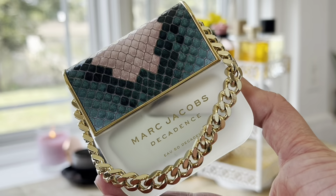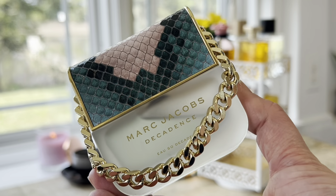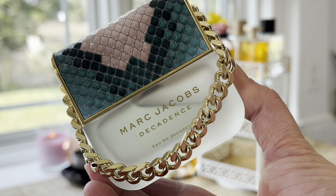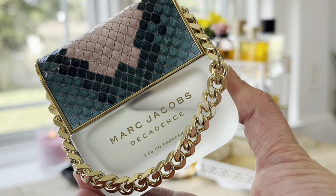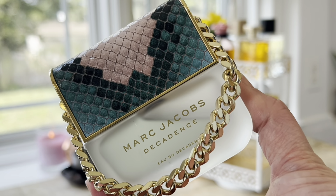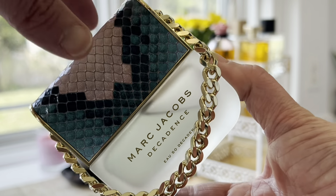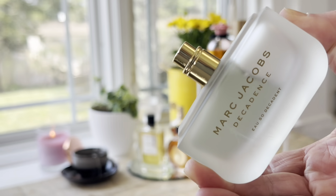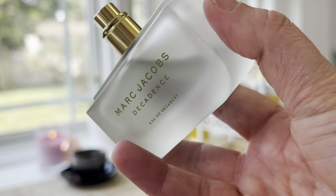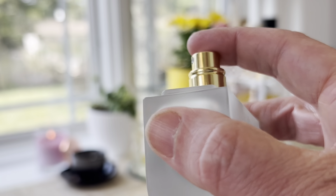This is Oh So Decadent from the Marc Jacobs Decadence line. This fragrance never ceases to surprise me. When I wear it, I'm always just taken away by the magical quality. It's a green, fruity, totally wearable, beautiful fragrance. I always think it has a bit of a fairy or a mystical-like quality to it.